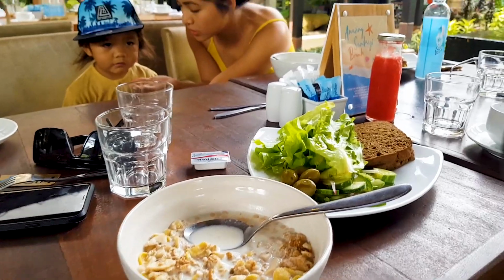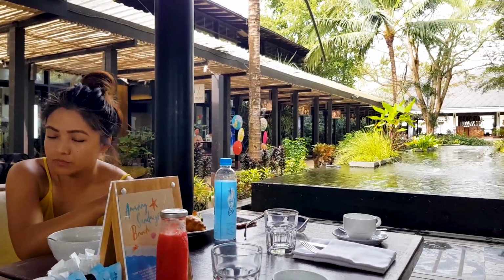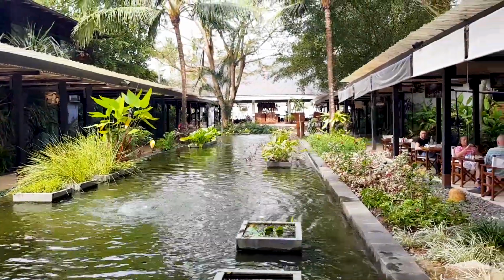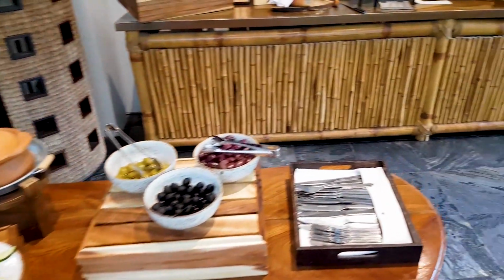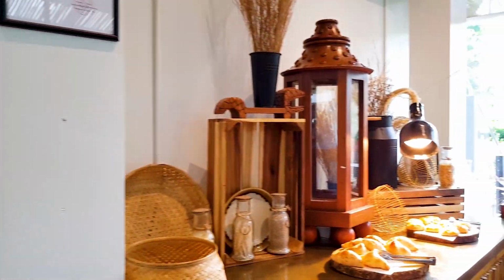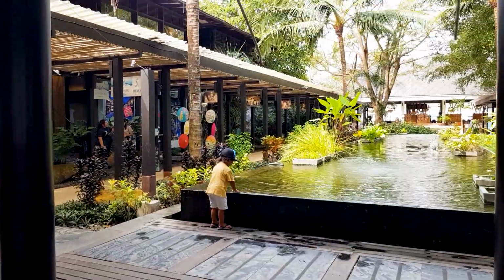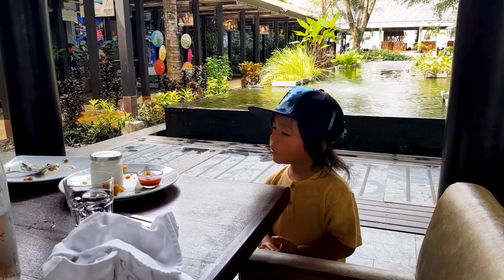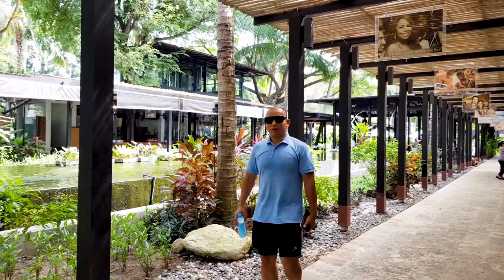This is our breakfast. So I'm going for the healthy option today, with lots of salad, because we have been having lots of Thai food recently. So this is the breakfast area. Quite peaceful. Had a great breakfast.